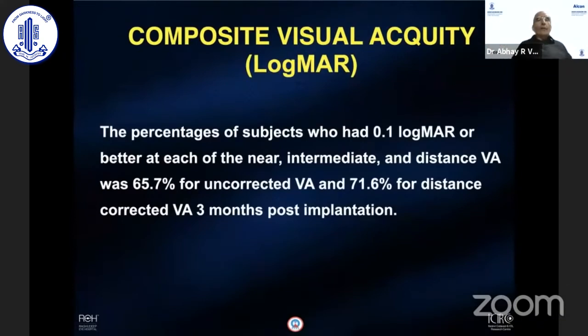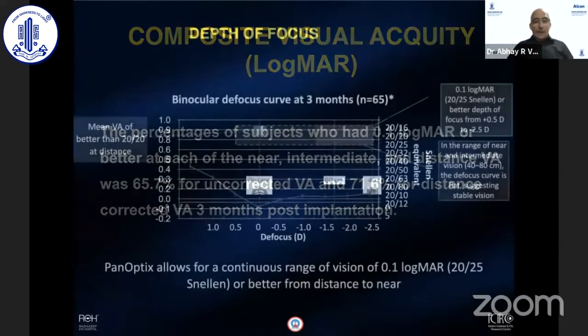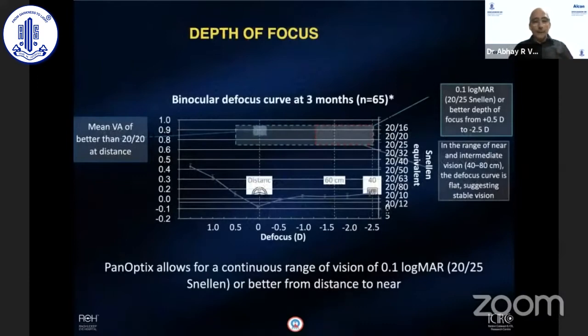So if we say the question is, how about the vision at distance, intermediate, and near? That's what we need in life. We don't check separately. The report was on separate near, intermediate, distance. In reality, what is that? The composite vision, as the new terminology is, at all distances, the vision of 0.1 logMAR or better was in 65% uncorrected and 71% corrected. We would expect these remaining patients to wear glasses, but whatever the reason, only a minority needed glasses, and we'll come to that very soon, in spite of that figure.